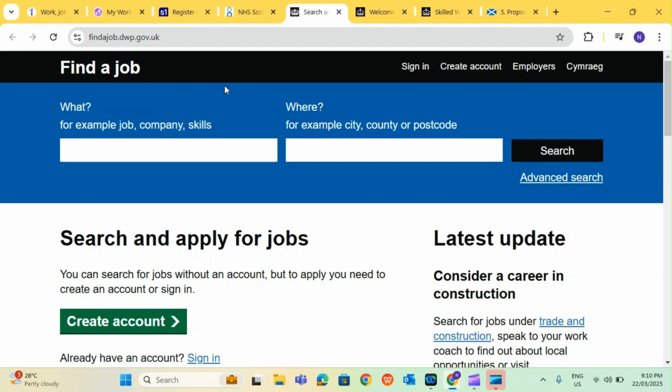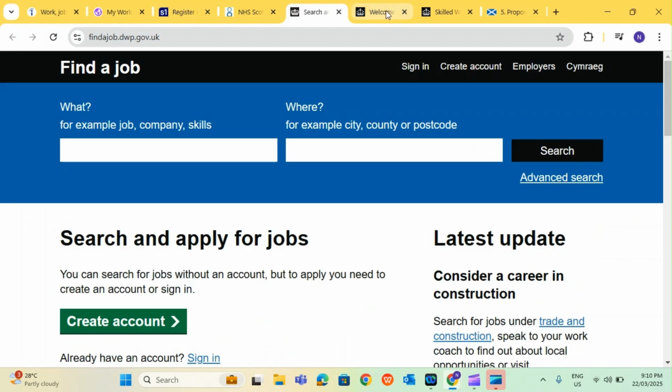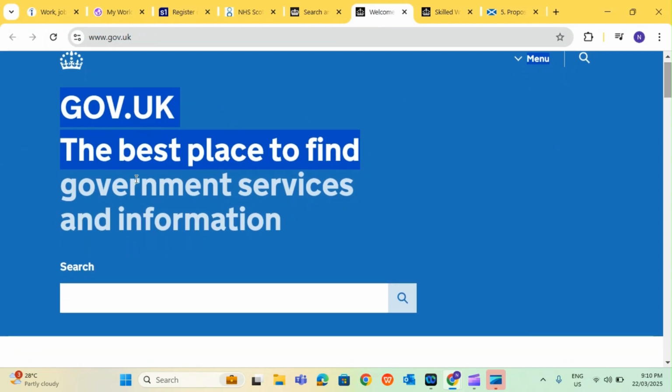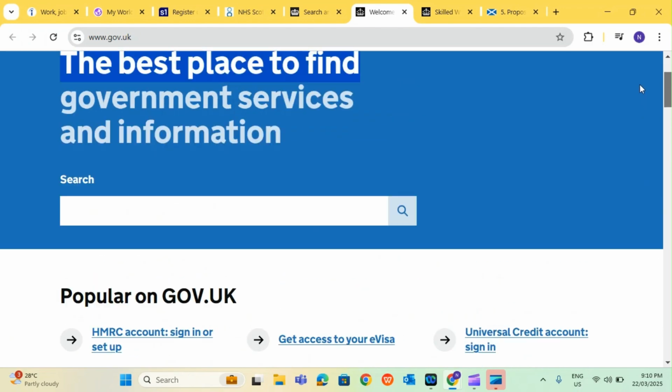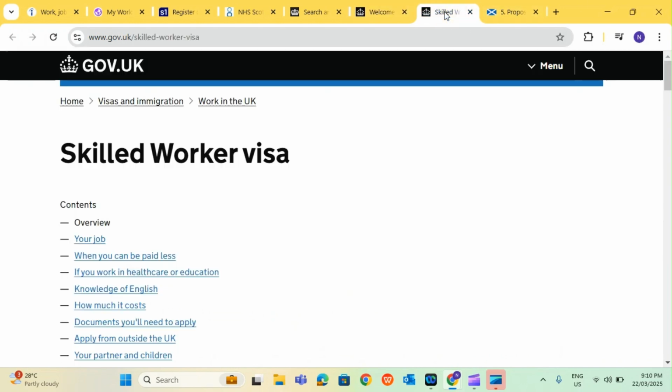You can also look at Find a Job, dwp.gov.uk. This is a government website. You can also find a job here, and you can also check out gov.uk for important information. They say the best place to find government services and information is right here. So you can come here to check whatever information you may need to move to Scotland.